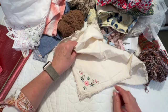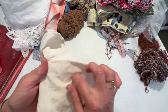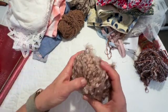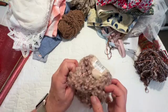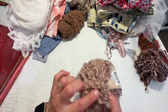then use the rest. You could even embroider on the rest of it. Get your own pattern and off you go. There's another one. I thought that was beautiful, nice and fluffy. You could use that for the roof if you wanted to.